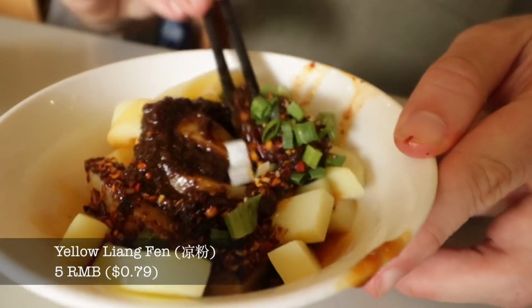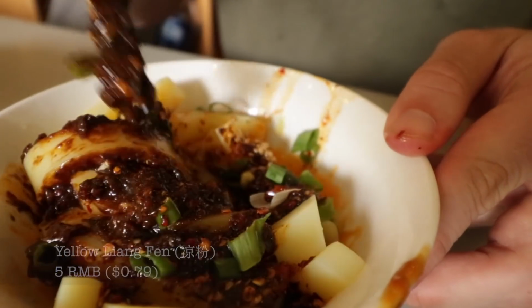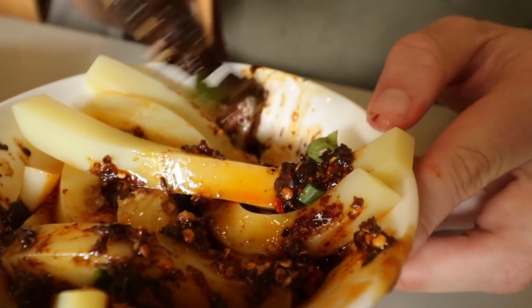Get that all stirred in there. All this thick chili sauce. The thick sesame paste is in there as well. Oh, here it is. Oh, broke it. Here we go.